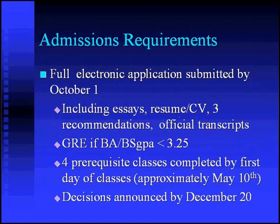The admissions requirements: we use an electronic application. We need to have the application and supporting materials in by October 1st. The application includes 2 essays. You upload your CV or resume. We use electronic letters of recommendation, so you indicate the emails and names of 3 recommenders, and they'll be emailed instructions how to fill out their forms online. And we need official transcripts. All of these need to be submitted by that October 1st deadline.